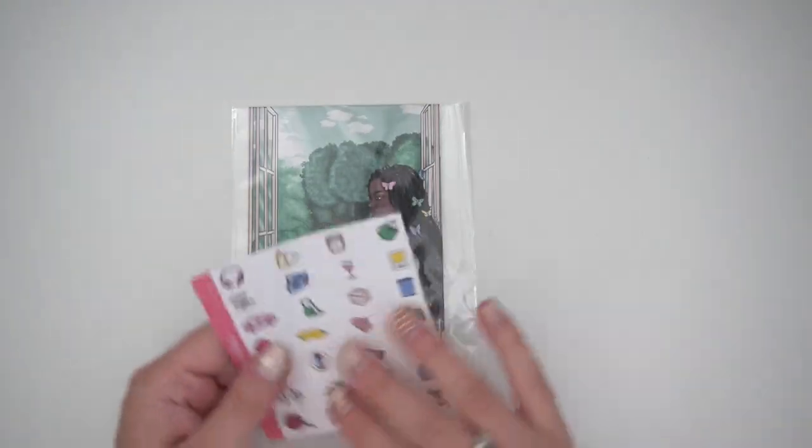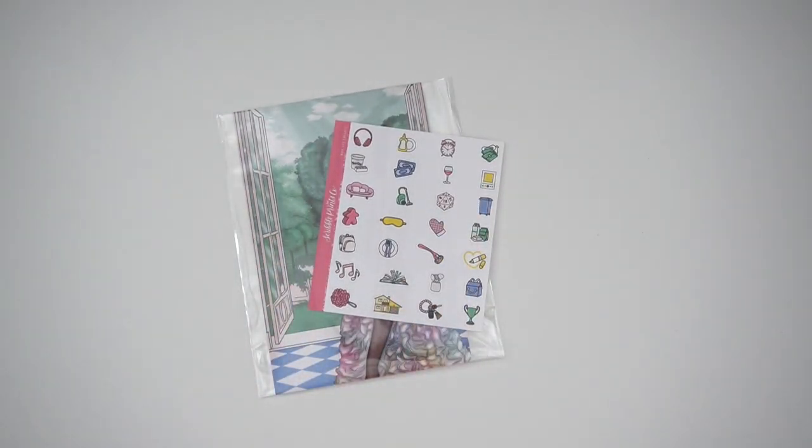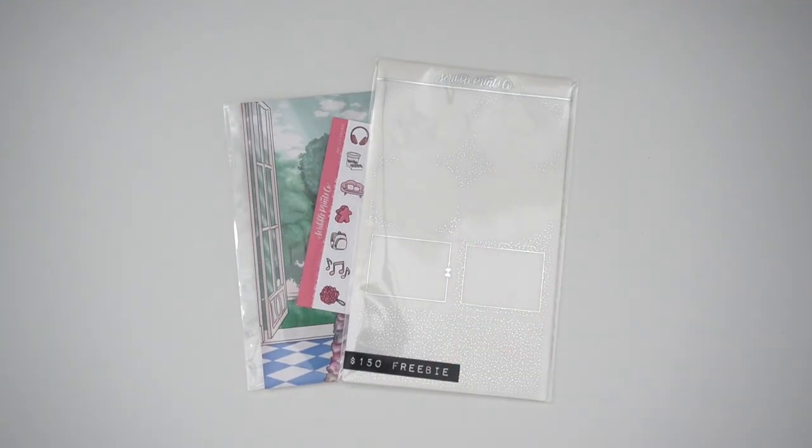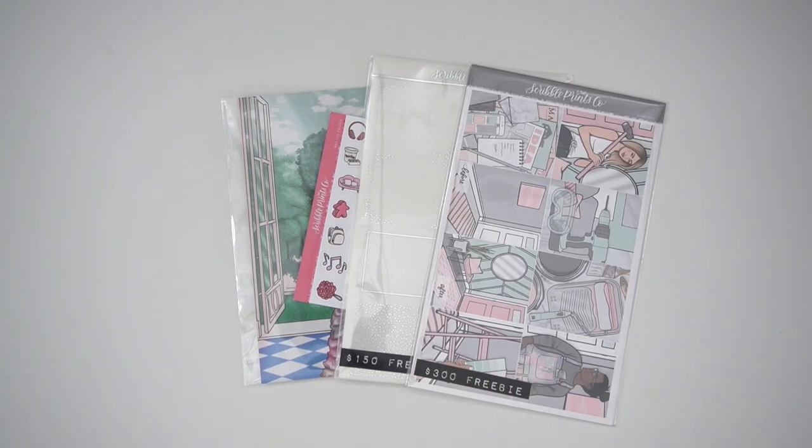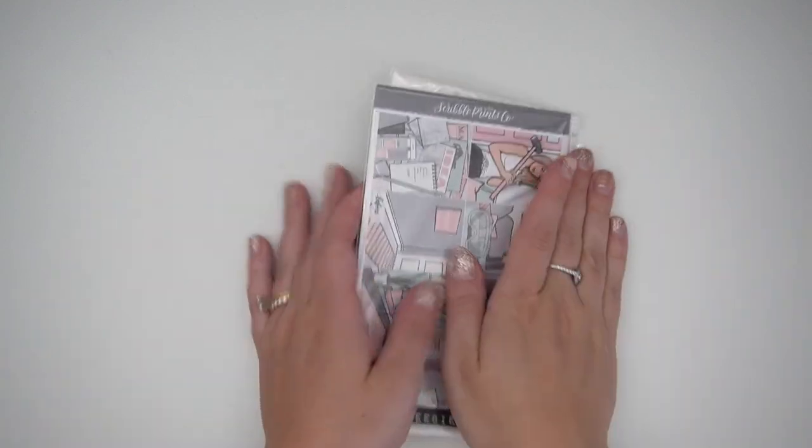And then the $75 plus freebie is this one here, which is the Doodle 2, like I said, in the same colorway as Blossoming. Then we have the $150 freebie, which is always a random foil bundle, and then the $300 freebie, which is always a random ultimate kit. So those are the freebies. I probably should get a picture of those on Instagram sometime this century.